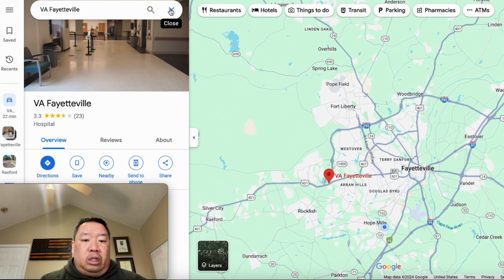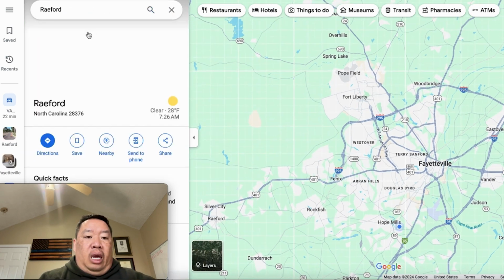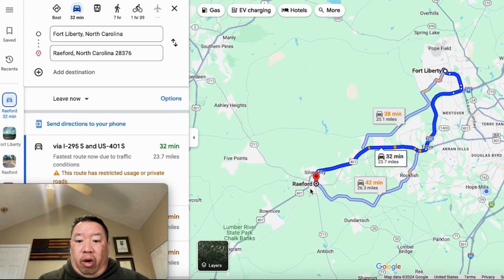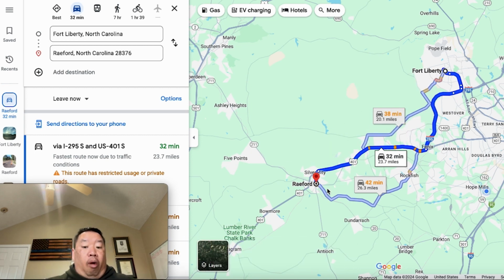A lot of people ask how far is it, let's put in Raeford, direct, all the way to Fort Liberty. So if you're looking to live in Raeford and you're going to work on the base, you're looking at about a 32-minute drive. Of course, that's going to give or take depending on what part of Raeford you live in. Raeford's in Hoke County, so it's a bigger county, not a bigger city. So you're looking at about a 32-minute drive there.